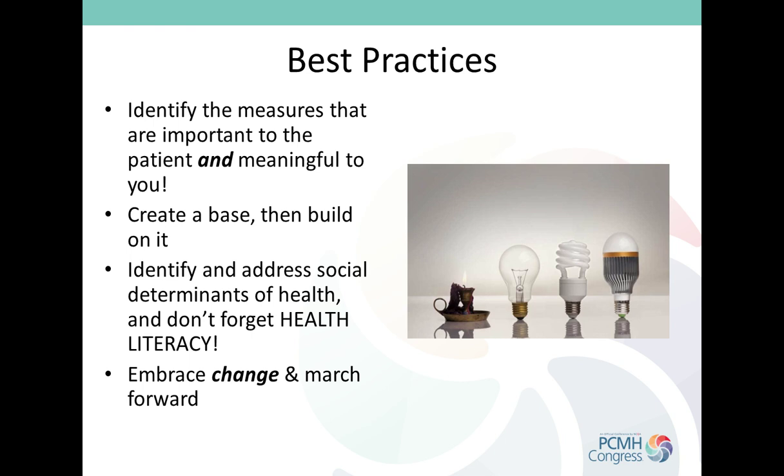The last thing, embrace change and march forward. Everybody thinks Thomas Edison invented the light bulb. He did not. There were two gentlemen that invented it before him, but he invented one that was affordable and would last a lot of hours. He improved the light bulb. He did not invent it. And that's what I want all of you to think of. Just go forward and don't try and reinvent the wheel. Just do what's good for you and keep going.